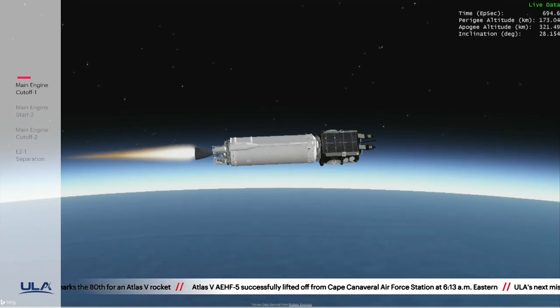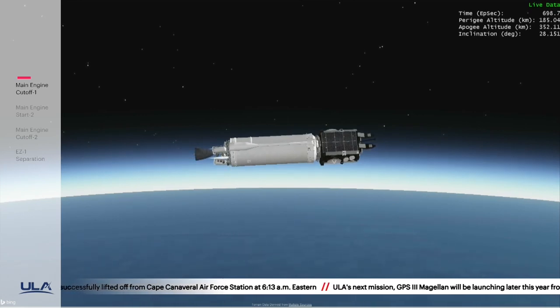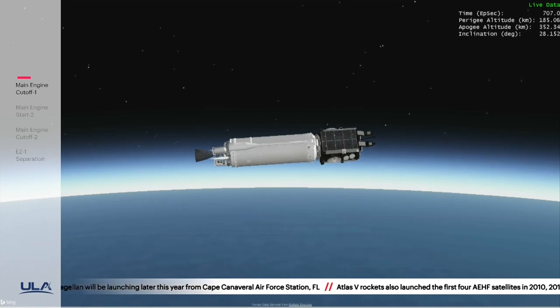This is Atlas Mission Control at T plus 11 minutes, 49 seconds. Patrick Moore just confirmed the first Centaur main engine cutoff. Our next event, main engine burn 2, will occur in approximately 10 minutes. Now passing 12 minutes into flight.